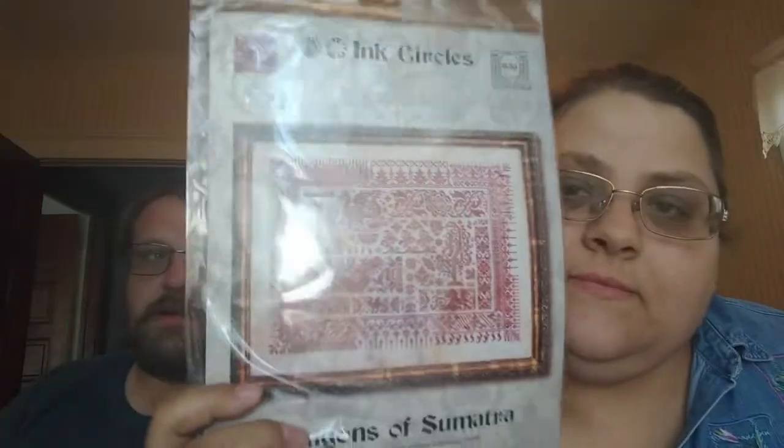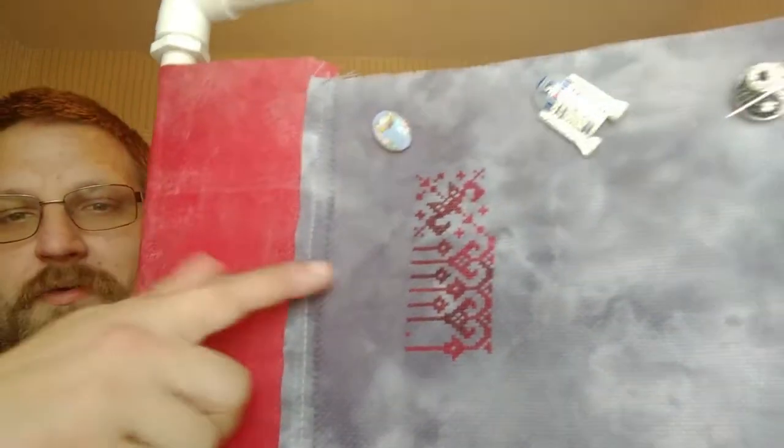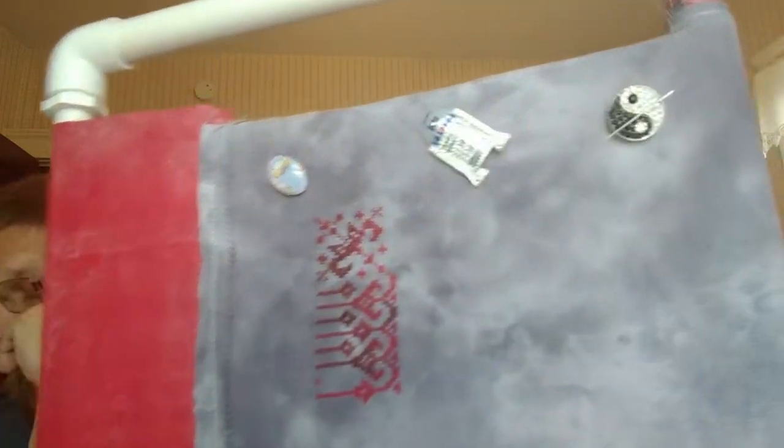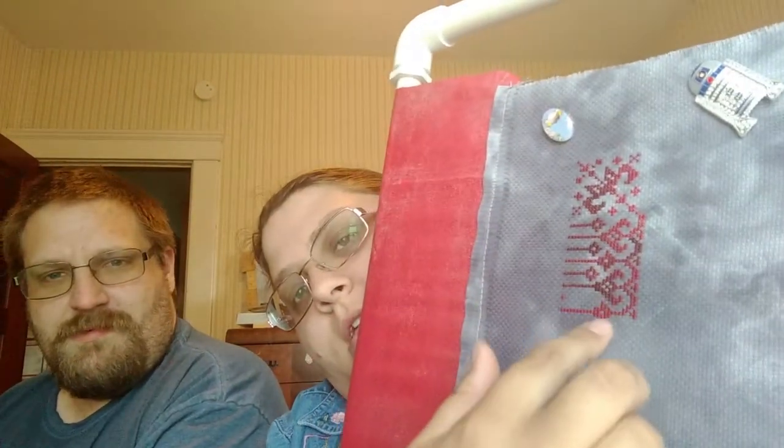Oops. Okay, so what are we working on? Dragons of Sumatra. So this is our progress, this part and all that. He just had this part done before we went on retreat. I don't think I've showed you. I might have snapped a picture and thrown it in somewhere when he started it back near Labor Day. And you're going to do the border first.